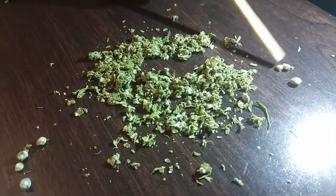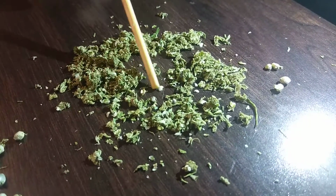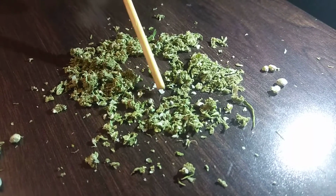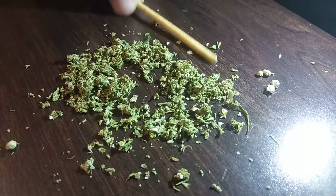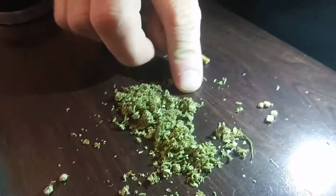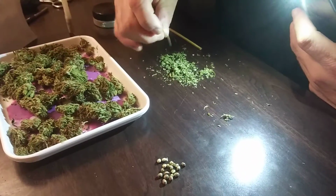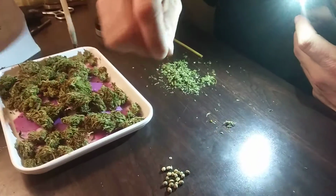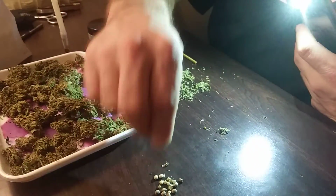I have a feeling that I'm going to get a lot of comments about all the seeds. There's some that broke apart. Seems pretty seedy. I've never reviewed anything that's had that many seeds before, I must say. Definitely some work involved before you can begin to enjoy it.